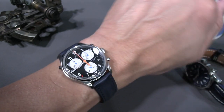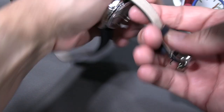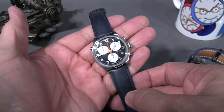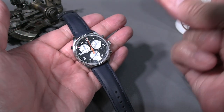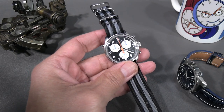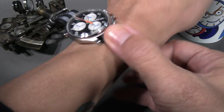Let's take a quick look at how it would look with different straps, since we've got the disconnect on it, and have some fun. See what this watch looks like, because a daily wear should be versatile enough to wear with a bunch of different straps. So let's check that part out. And there it is on a NATO. It really is a versatile piece. Let's see how that looks on the wrist.